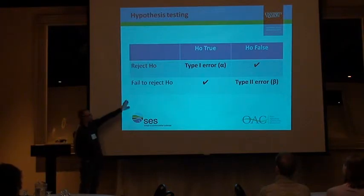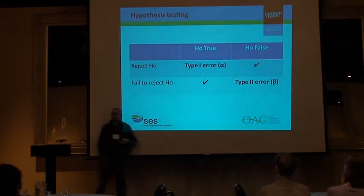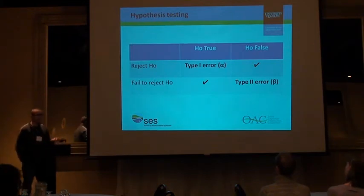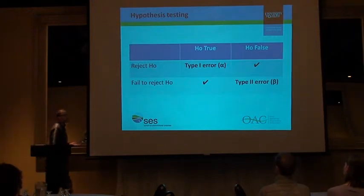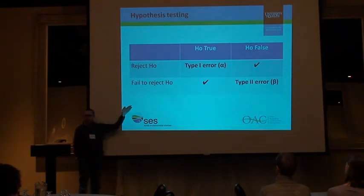You can either reject the null hypothesis when it's false, a little tick mark over there, or you can fail to reject it when it's true. And the other two constitute errors. And we talk a lot about errors, so we talk about which one of these errors is more important. Why would you think one of them is more important than the other? How do you control those errors? What are the things you can do in an experiment to make one of those errors bigger or smaller?